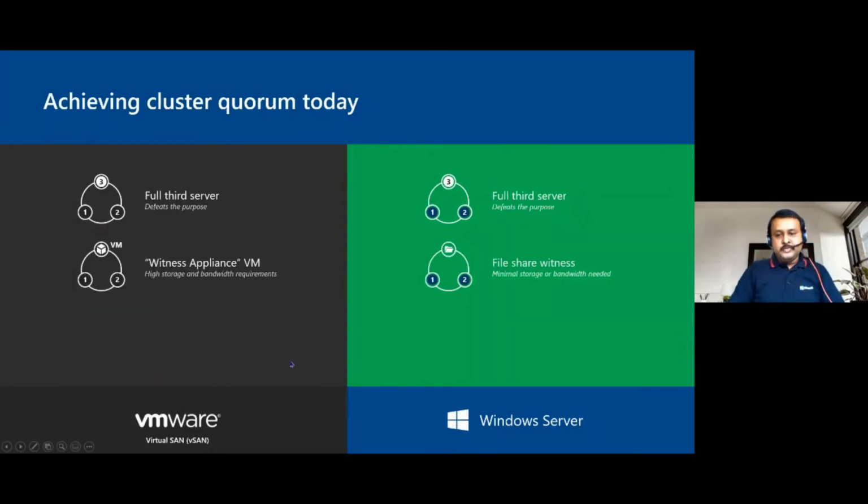When it comes to Windows, it is simple. It is like a file share witness with minimal storage and bandwidth, which we can manage within our infrastructure, right?